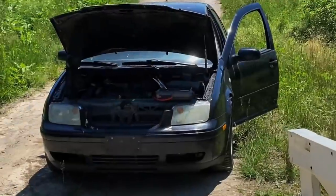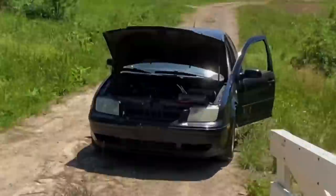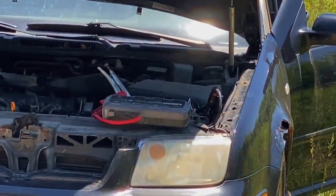Whoops. We're having some technical difficulties. Everything I try, it just goes click, click. I mean, the positive's a little loose, but I put some vice grips on it to keep it tight. And I got the NOCO on, so I don't know what I'm doing wrong. When I picked it up, it kind of had a half start there. And yeah, threw the NOCO on, started up no problem. So now it's acting like it's got no juice. The dash lights up, lights come on, and it goes click, click.